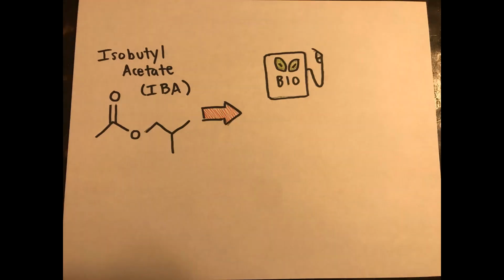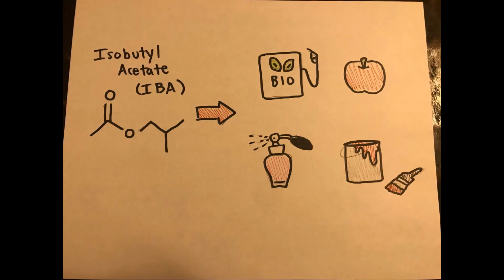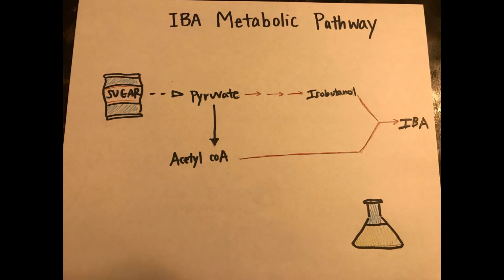And currently, we're trying to synthesize isobutyl acetate. It is a versatile ester chemical compound. For example, it's used as a precursor to a drop-in biofuel candidate, as well as a solvent in various food flavorings, fragrances, and paints. And currently, we have a pathway to make this, in which it involves both the natural pathways in E. coli, as well as synthetic pathways that we've installed.